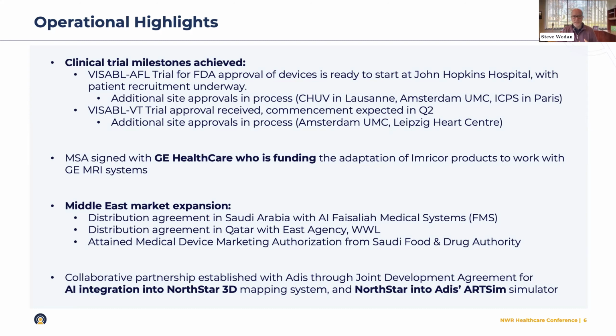And we'll also expand to the CHUV in Lausanne, Switzerland, and the Amsterdam University Medical Center in the Netherlands, and ICPS, which is the cardiac center in South Paris. And these will all be sites that participate and enroll patients in our Visible AFL trial.